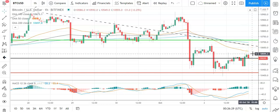Failure to avoid a fallback through the pivot level would bring the first major support level sitting at 10,423 into play. Barring an extended sell-off on the day, Bitcoin should avoid sub 10,200s. The second major support level sits at 10,259. That should limit any downside.